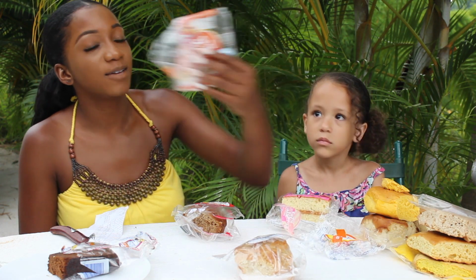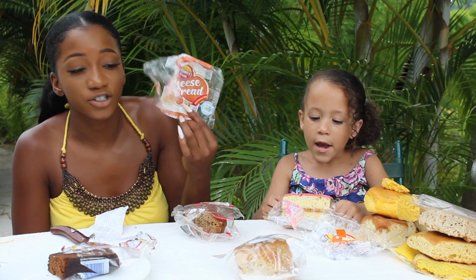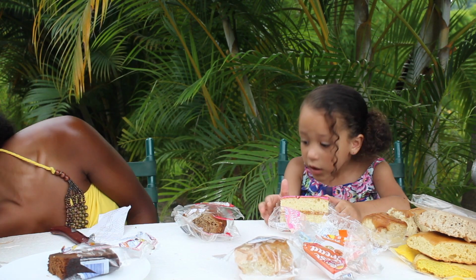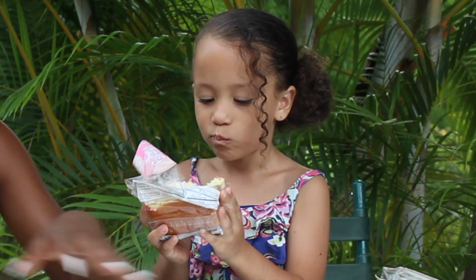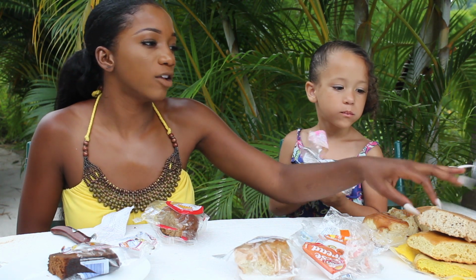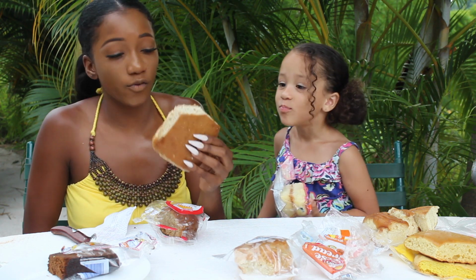Ew. This one, the honey bun. I would highly recommend this. If you're gonna buy any cheese bread, buy the honey bun cheese bread. It is so freaking good. I'm gonna give this to the dog. And we're gonna throw out the ones that we don't like. My stomach's hurting. I love this bun though. This bun is so good. This is from Whitfield.